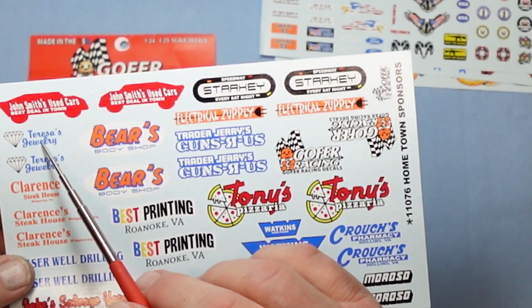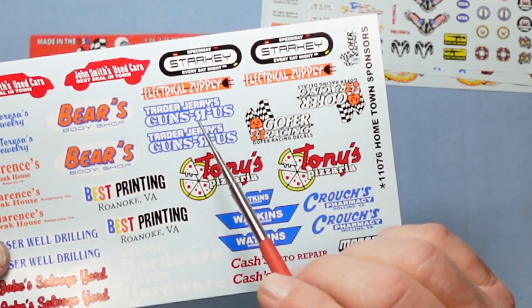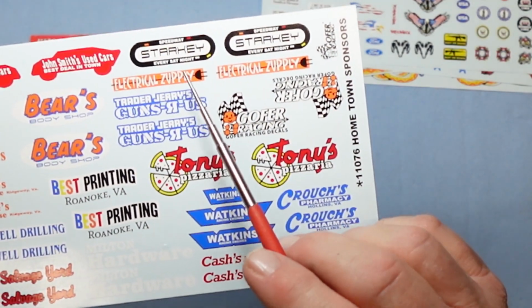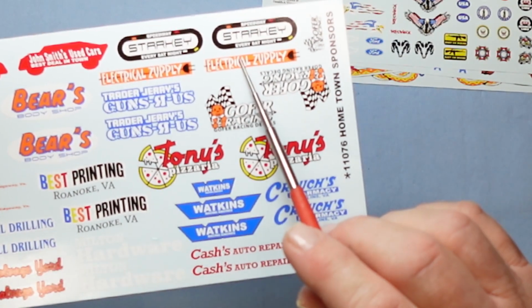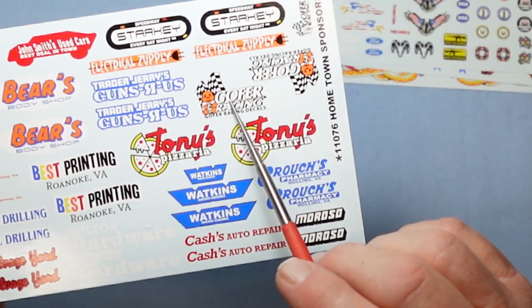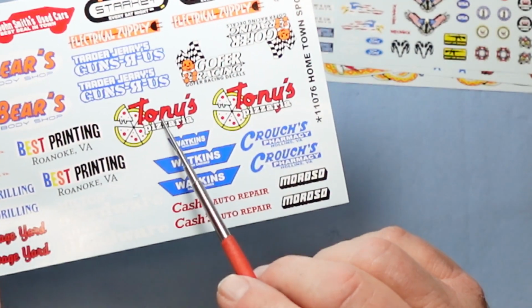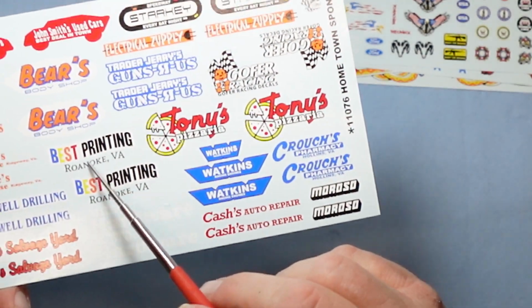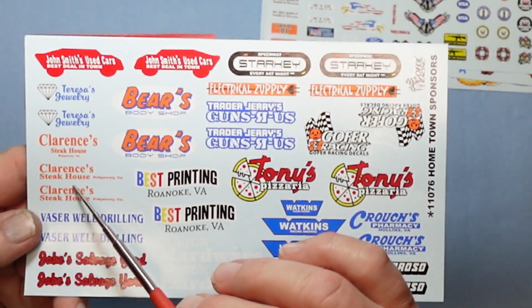You've got Teresa's Jewelry, Bear's Body Shop, this Electrical Supply, which is spelled with a Z. That's actually a company here in town. Trader Jerry's Guns. Of course, you've got Gopher Racing right here. Tony's Pizzeria, Best Printing. They're here in town. This Clarence's Steakhouse right here.